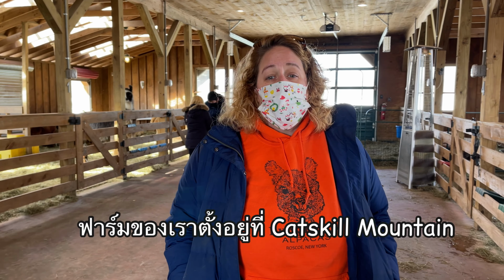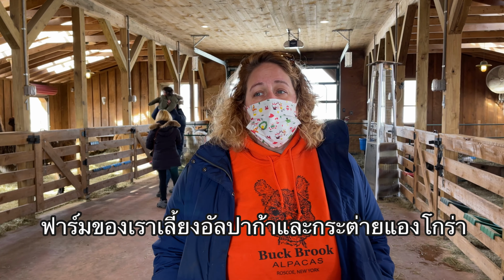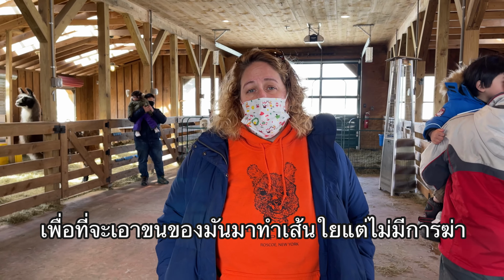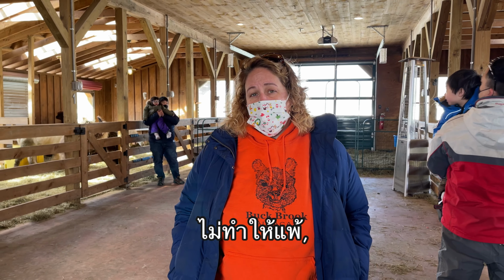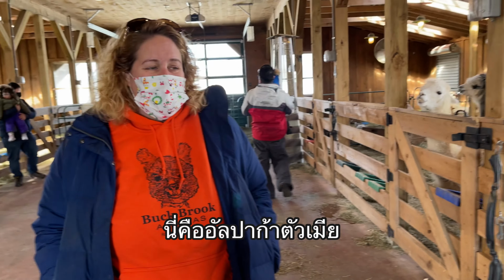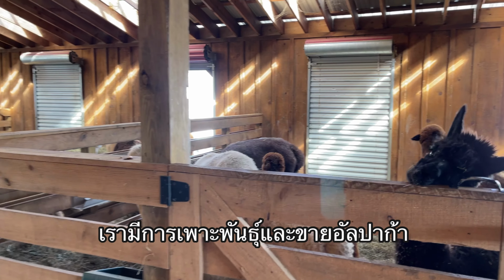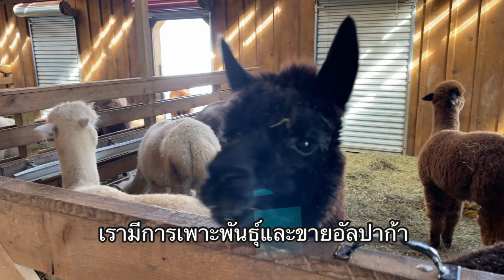Alpacas. We are a fiber farm located in the Catskill Mountains. We raise alpacas and angora rabbits for their sustainable fiber that's soft, durable, hypoallergenic, and water resistant. These are our female alpacas. We raise them, we breed and sell our animals, but we also raise them for their fiber.